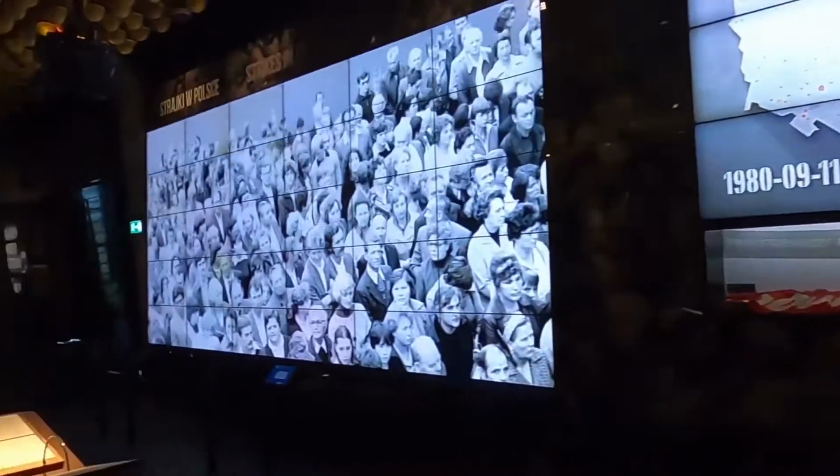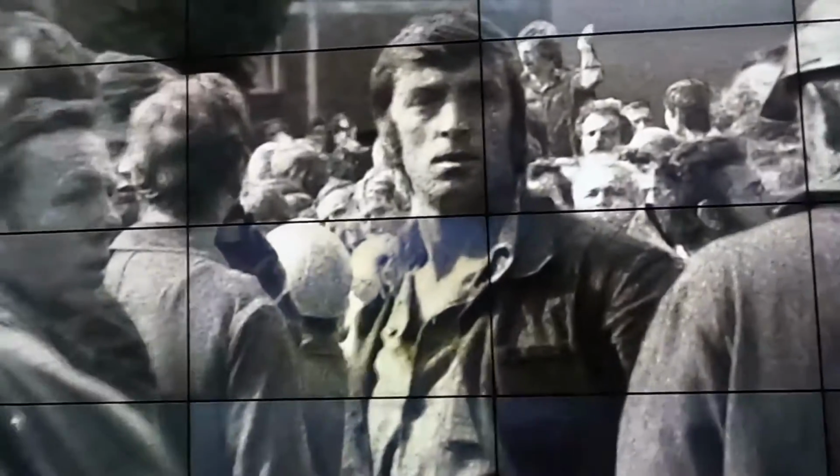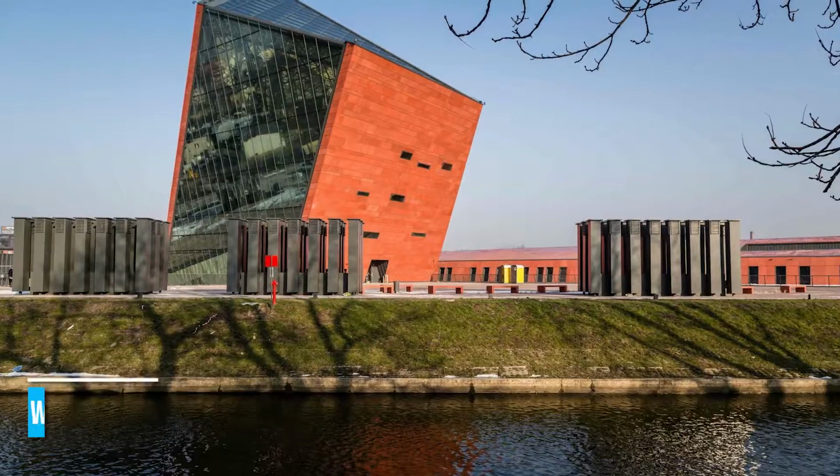Since its inauguration in August 2014, the European Solidarity Center has grown in popularity, drawing visitors from all corners of the globe. While you're there, discover the stories of iconic individuals who fought for their rights and shaped the course of European history. Number 8.